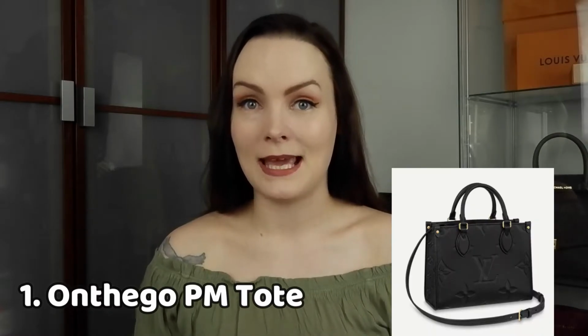So the first item on my wish list is the Onthego PM tote bag, and I have to say I love this bag. I think I'm a little bit boring. I love completely clean square tote bags. There's so much room, they're just so nice. You can put them with anything, and the Monogram Empreinte black leather, I just love it.